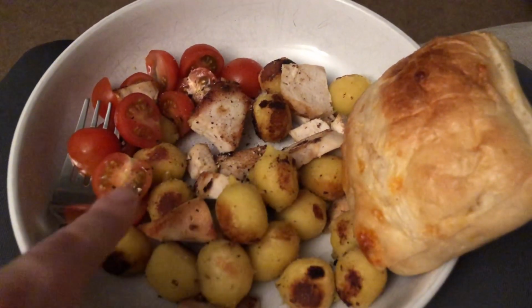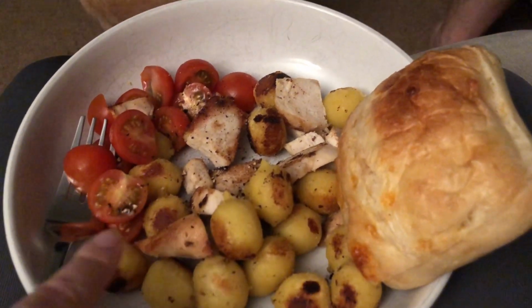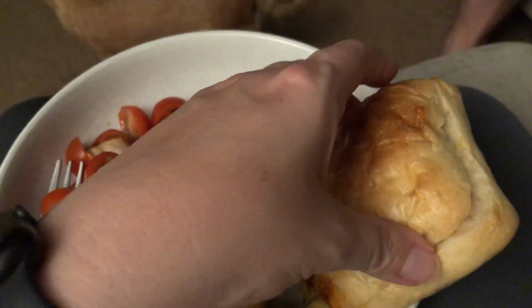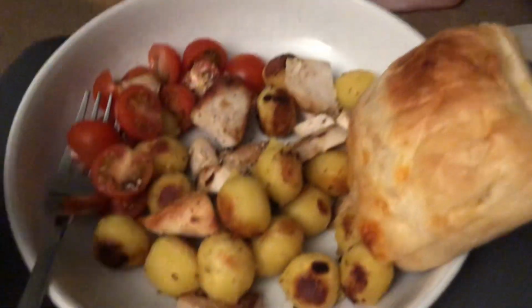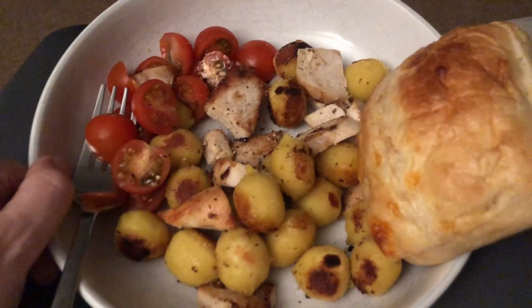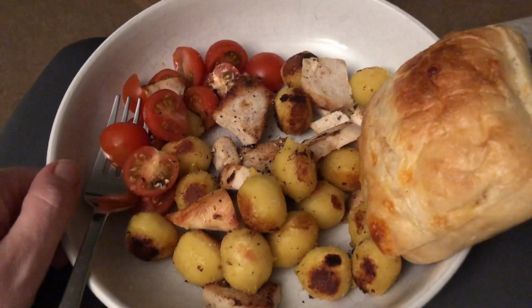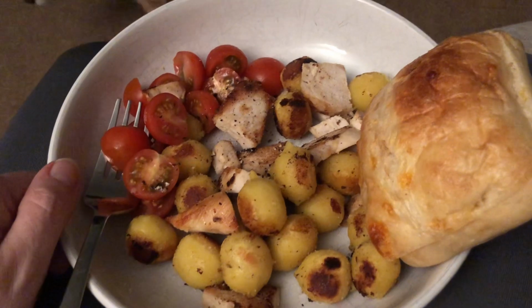And I've got some chicken in there that's just been cooked in the oven. And then I've got some cherry tomatoes. I've got a cheese-topped roll from Morrison's, which I've counted with some Clover Light on. This is a real hefty dinner. It's about 926 calories, but I've got the calories to use because I've only eaten the one thing today, which was my jacket potato at lunchtime.